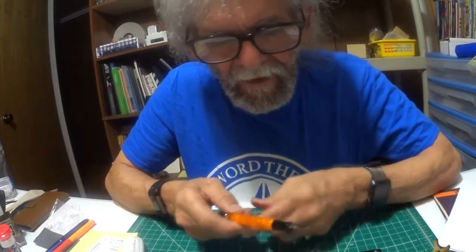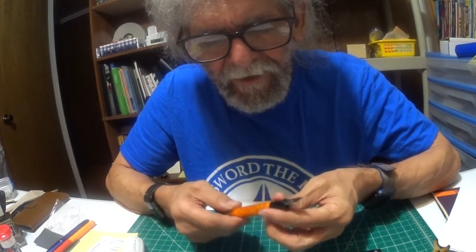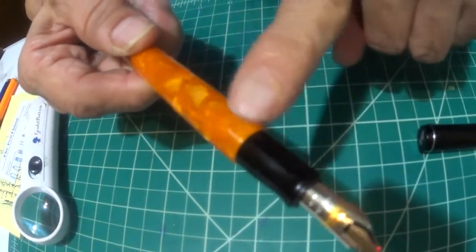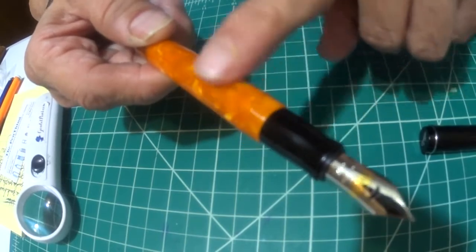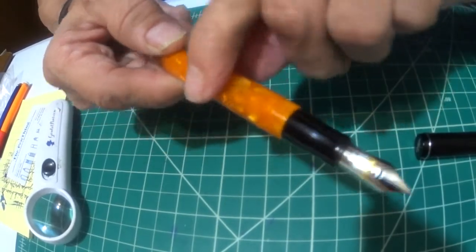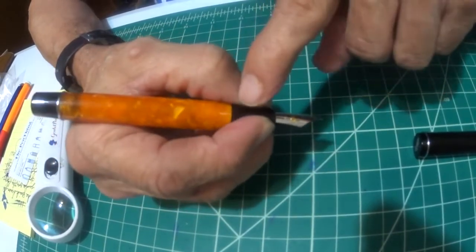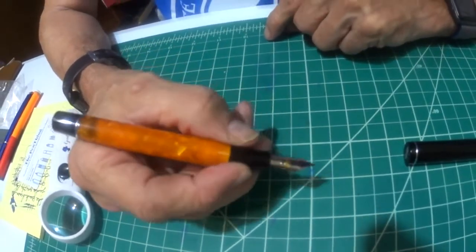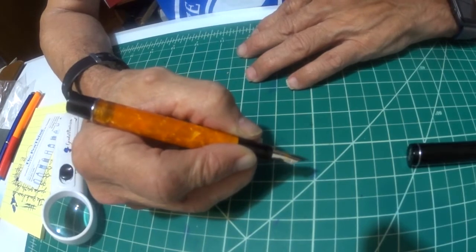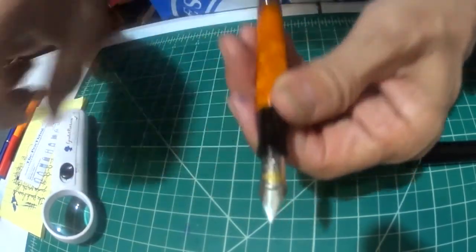So, as you go down the barrel to the grip, you see right here where the cap screws on. It's not sharp at all, so there's nothing there to get your fingers uncomfortable. It's nice and smooth, and then the grip's not very big. I have small fingers, and that's enough room for my small fingers, and you have enough room, I believe, for a larger finger. Sometimes I hold it up here as well. I've seen some people hold their fountain pen right there. So that'll work out. Now let's look at that nib.